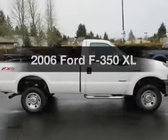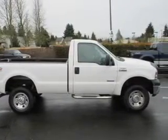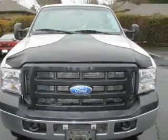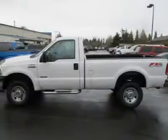Presenting the 2006 Ford F-350. If you're looking for an automobile with great attributes, look no further. The powertrain includes four-wheel drive with a powerful 8-cylinder engine driven by a 5-speed automatic transmission.